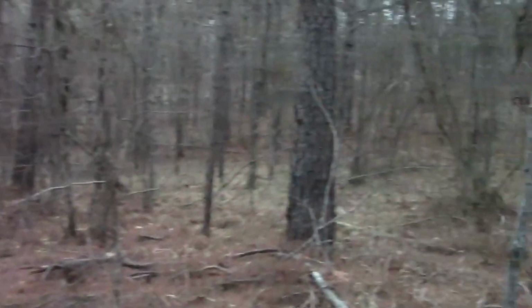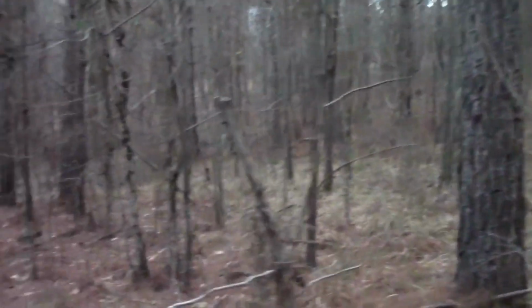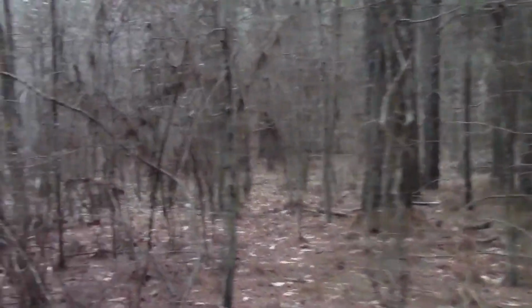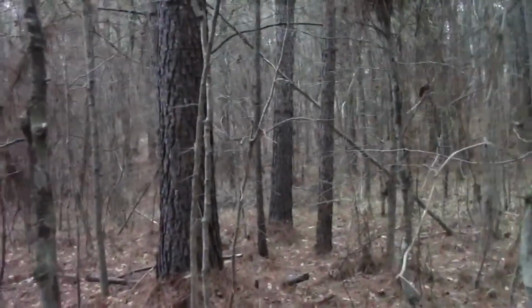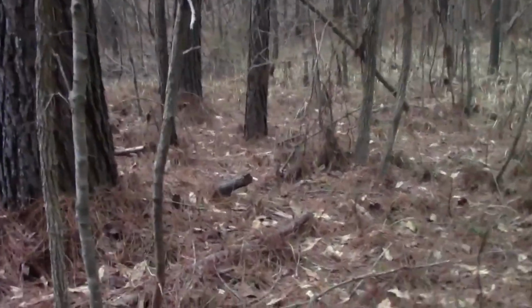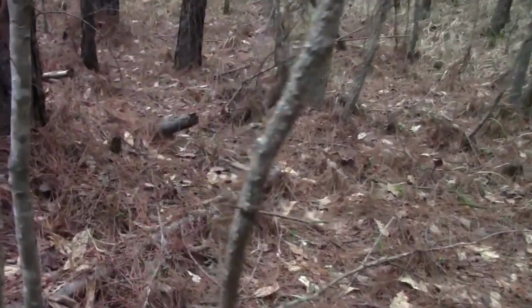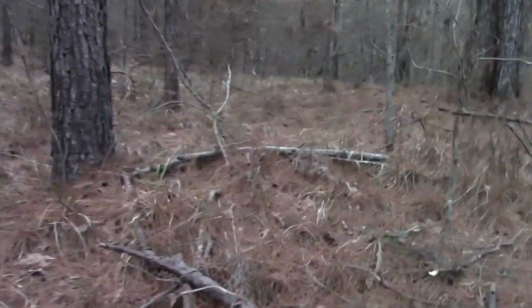And let's see. Come on, baby. Show me another deer bed. I know you're in here. There's a fresher rub right there on a tree. Smaller deer, not a big deer. This little finger right here should have some deer beds in it. Well, it's just one bed. I seen two deer beds in here.